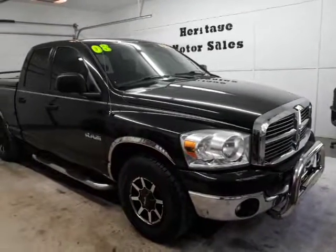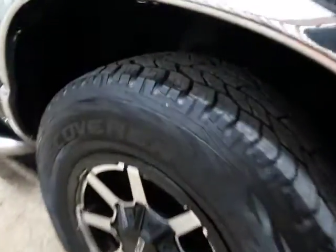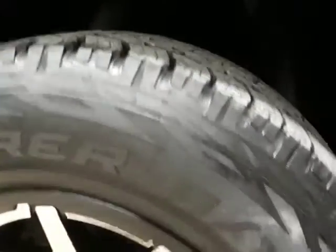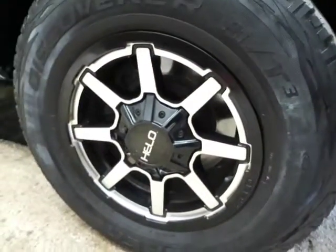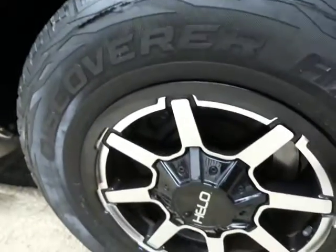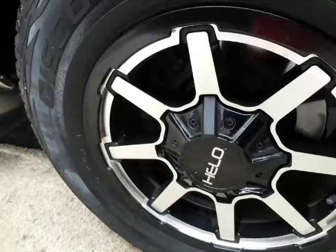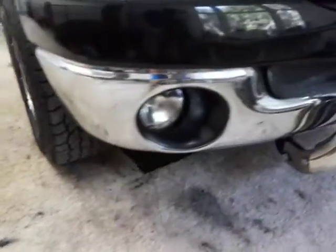And I'm gonna go ahead and do a quick walk around video here and kind of show you any rust or dings, dents, things like that as we go around the vehicle. Like I said, these tires appear to be almost new. Lots of tread left there. And then it has these aftermarket wheels on it, and I believe 17-inch. Yeah, 17-inch wheels. It has fog lights.